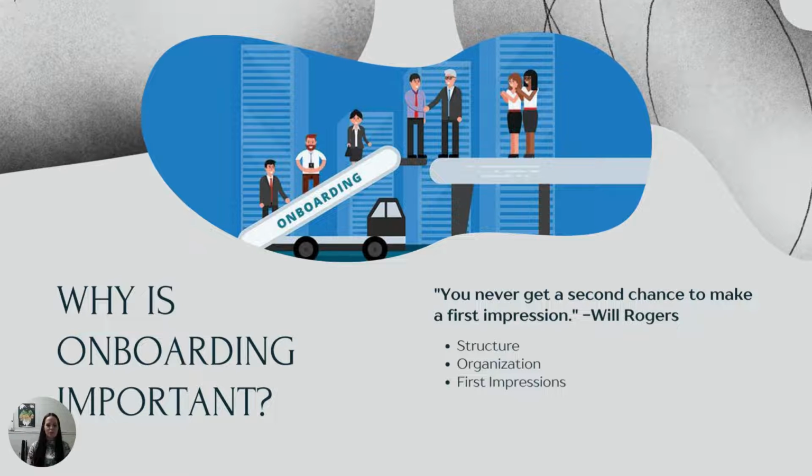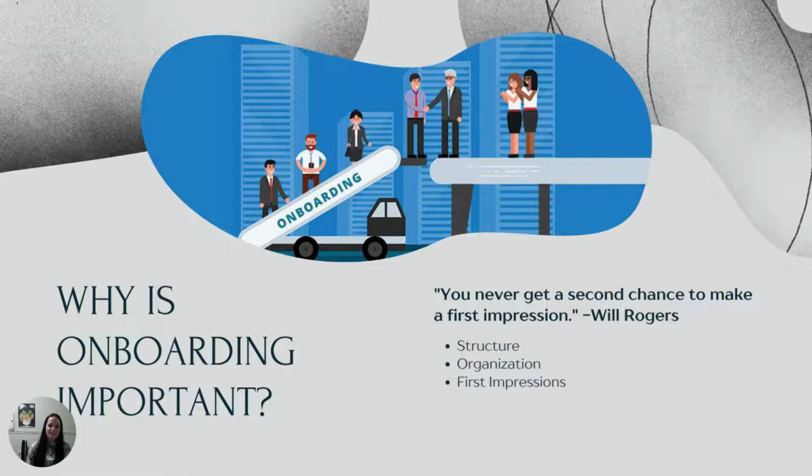So why is onboarding important? I think that this quote kind of covers it all. You never get a second chance to make a first impression. So the three main driving factors of positive onboarding are in relation to the structure, the organization, and the first impressions.